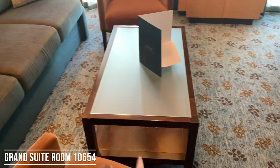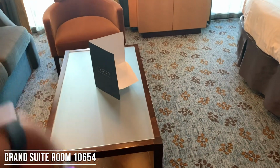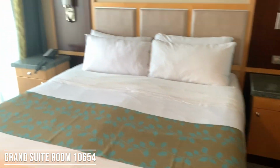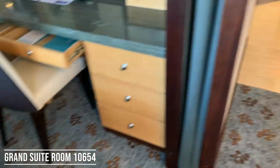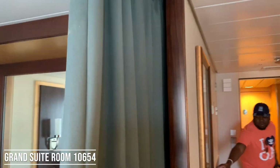Got a couch. Oh, it's being connected to a balcony. Two couches and two chairs. TV. And right over here is the bed. So this one doesn't have a partition. Vanity area, nice and big. And then the bathroom. Oh, I guess it's supposed to curtain. Close off the curtain right here. That's helpful.